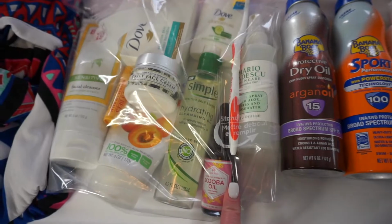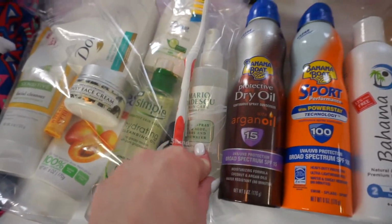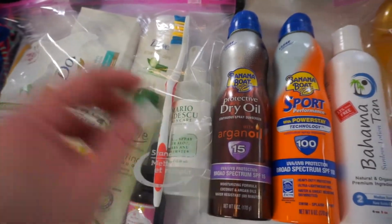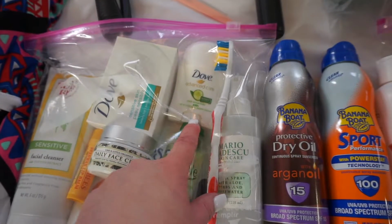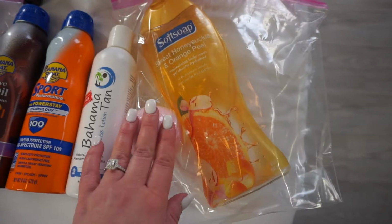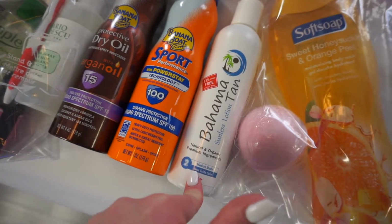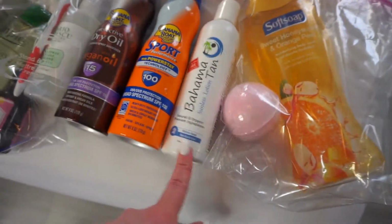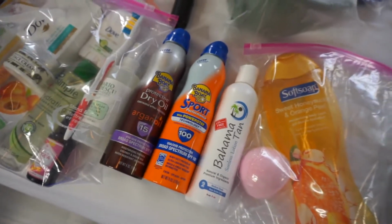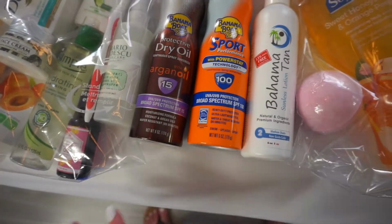I'm also taking some jojoba oil for the dryness on the skin. I'm taking my rose water. This is supposed to be a setting spray, Mario Badescu, but it's not. I used a bottle and just put rose water in there. A little deodorant, soap, I've got our shower gel on here, a bath bomb to use in the hot tub. I'm using this Bahama Tan Sunless Tanning Lotion, and it's pretty good. We're also taking like 2 more bottles of this UV protection dry oil and just regular spray.